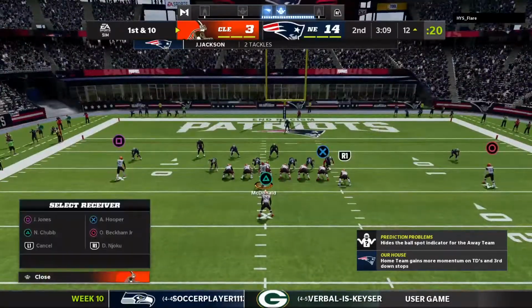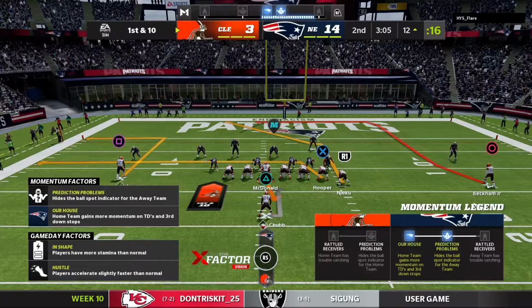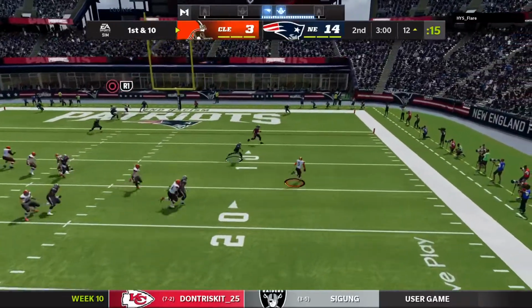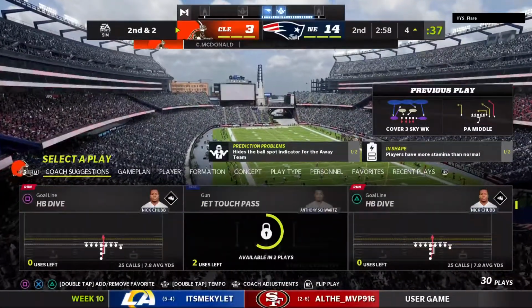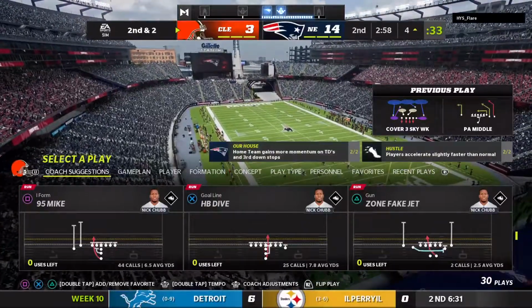From down at the 12, it's 1st and 10. Here's McDonald off of the play fake. They'll roll him out right. And he'll get this down inside the 5 to the 4 before he's out of bounds. He'll get 8 on the scramble there. It'll be 2nd and a couple.